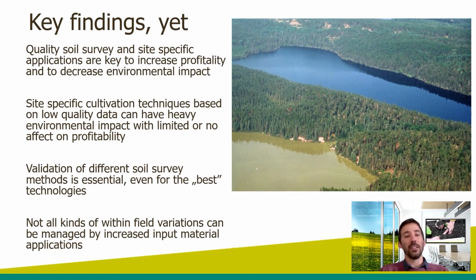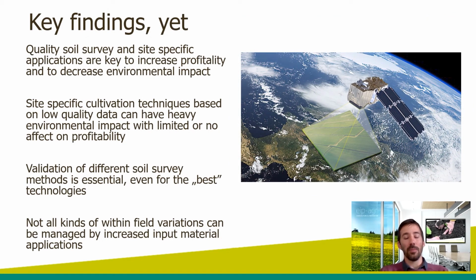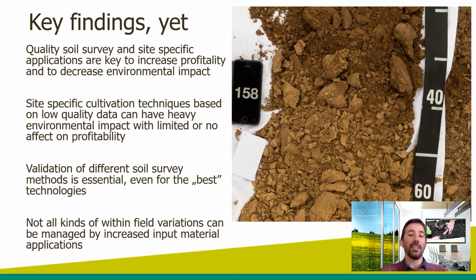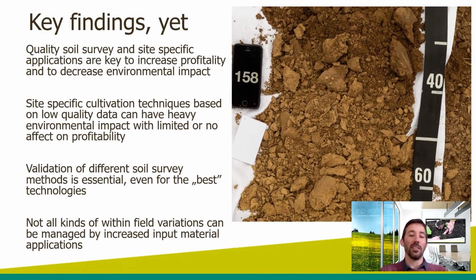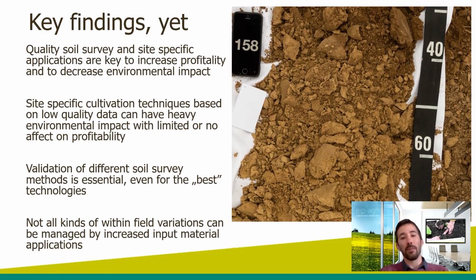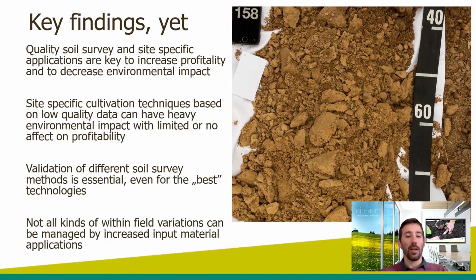So as a general finding, we can say that quality soil survey is the key to lowering your environmental impact and increasing your profitability. We could see that choosing the wrong data sets as baseline data can have a really high impact on the environment with limited or no effect on your profitability. So the validation of different soil survey methods under different soil and environmental conditions is essential, and we shall not accept the so-called best technologies coming from the marketing of these companies.